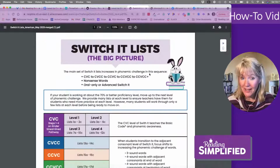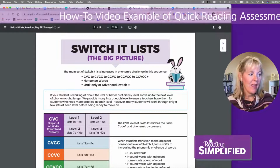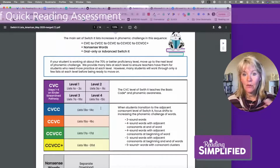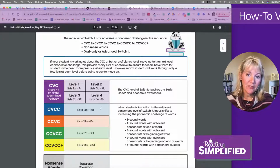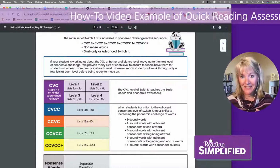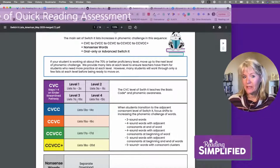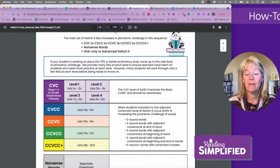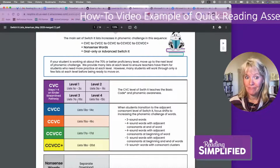So here is the Switch It guide that you would also be able to get if you were inside that Facebook group. And notice these colorful bars on the right. That is telling you these are different levels, progressively harder levels of word difficulty based on phonemic properties. How many sounds are in the word? So the purple level there, CVC, is consonant, vowel, consonant. That's just 3 sounds. That's the easiest level. Most kids will start there if they're beginners or kindergartners. But if you have anybody in 1st grade and above, unless they have some significant disability, you can probably start them at a higher level.